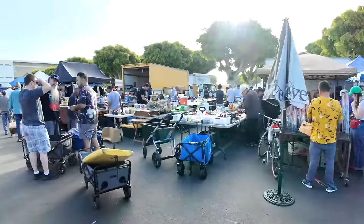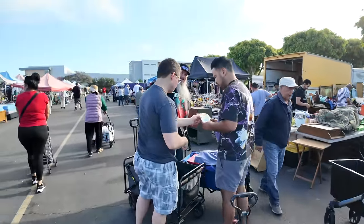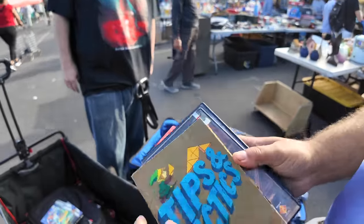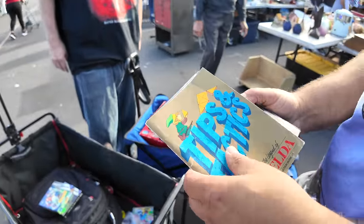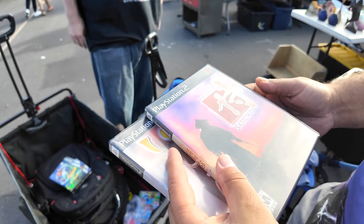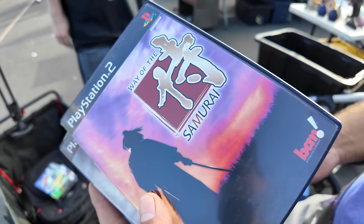What a freaking score! But Ricky, hey Ricky, picked up something too. What'd you get? Tips and tactics for Legend of Zelda. Ooh. Dang, dude. Nice. Some Ico. I call it Ico, but maybe it is Ico. I don't know. Way of the Samurai. I never seen it before, so I picked it up.